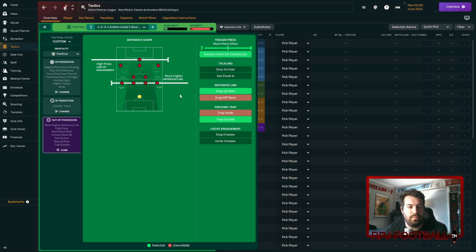Much more often, as we are really, really aggressive in the press, going constantly, step up more, because, as I talked about earlier as well, Iraola is really big on compressing the space in between the lines. And you will also see center backs step high onto opposition players in their opposition half at times as well, which is another reason we have step up more. The other is trap outside. As you also saw from our clips, Bournemouth do not let the ball in the middle. They heavily push everyone towards one side so that you cannot play through the middle of them. You have to switch it long to find space, meaning they want to force you wide constantly at all times. Again, why we have trap outside on.